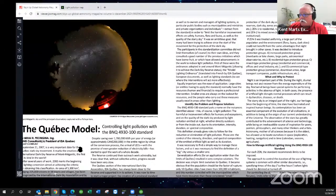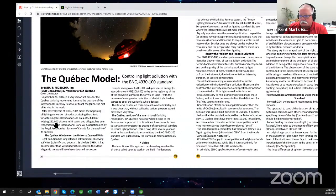In the Skies Up Global magazine, we have an article by Mihai R. Pinchingina, sorry, can't speak French real well, who is the president of the IDA Quebec chapter. This talks about the dark sky movement that created the International Dark Sky Preserve at Mont Magnétique, the first of its kind in the world. They started working on it in 2002. Everybody has been aware of light pollution for years, but they realized that the little efforts going on in the 90s to keep Mont Magnétique open were doomed because of light pollution.